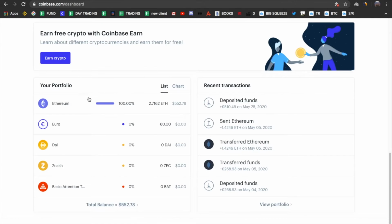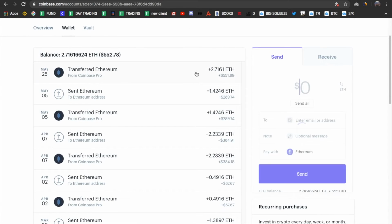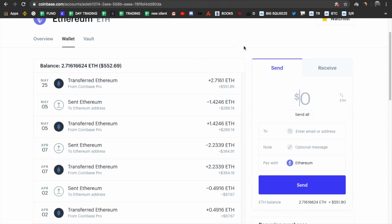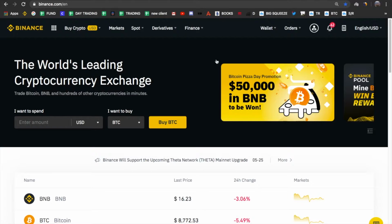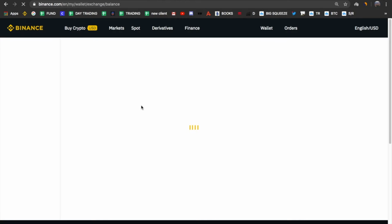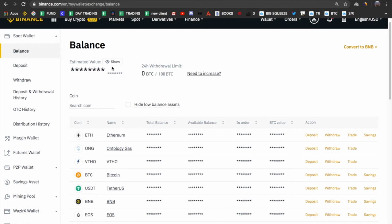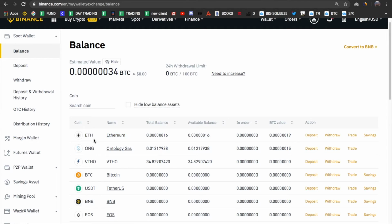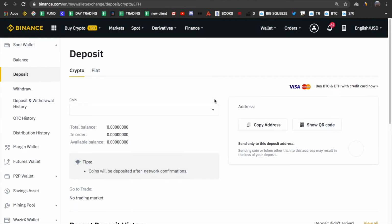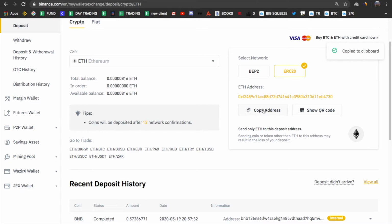Now from Coinbase, you will click here to open the Ethereum, and what you are going to do is send Ethereum. Now to send crypto you have to get the deposit address, right? So this is Binance. In Binance you will go to your spot wallet, right here, wallet, spot wallet. You will find Ethereum, click on deposit, and here you have this button, copy address, right?